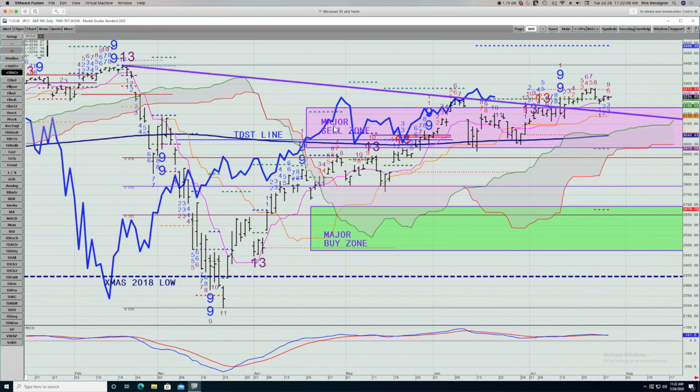All right, so here we go. So you know that we had this lighten up, this whole pink zone from 3,000 to 3,175, where I had recommended reducing overall long exposure in the market. And obviously we've pushed through there. At this point, you'll see last week went exactly to the high of this move, right to the stop out point from this 13. So we're still in it.